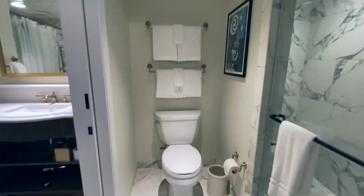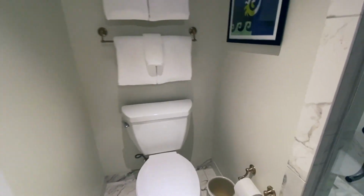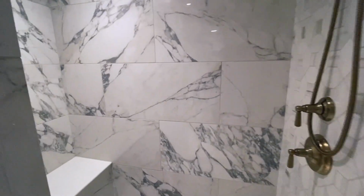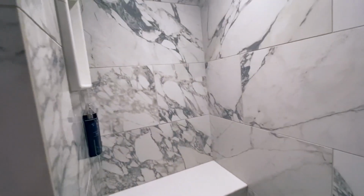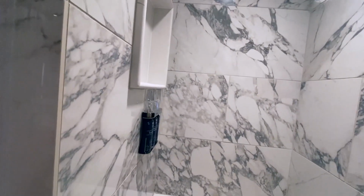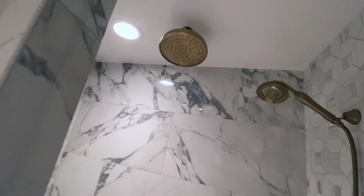It's the bathroom. Very nice fixtures and fittings. We have this great walk-in shower. I love these. And they have the reusable, refillable bottles of soap in here. A rainfall shower head.